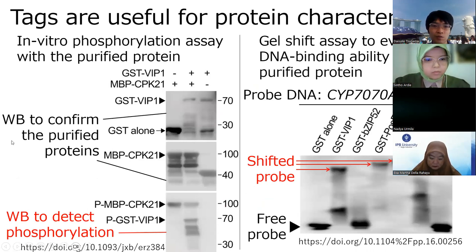I very often use the purified protein for further protein experiments. Not very often. When I do protein purification, the purpose is usually for a protein assay like this. And this is an example, an in vitro phosphorylation assay with the purified protein.